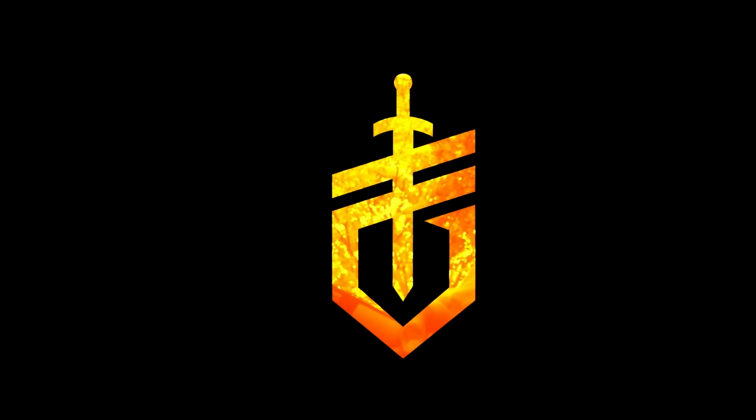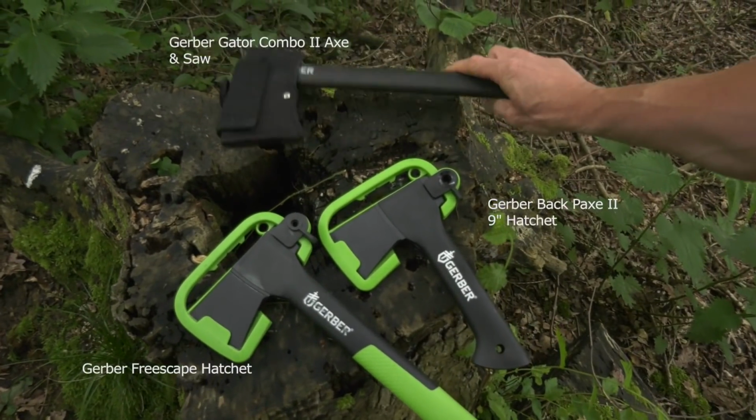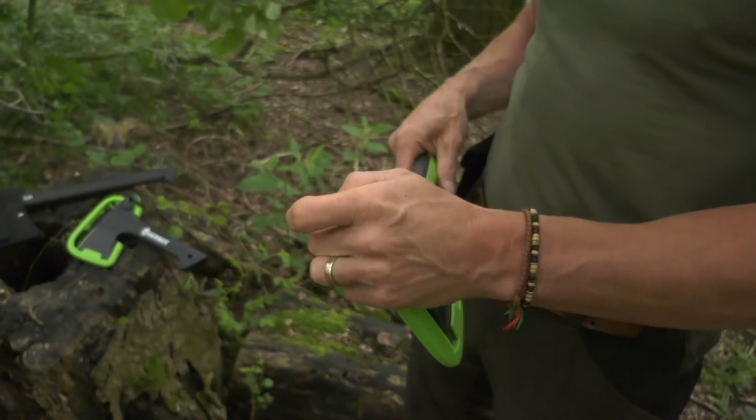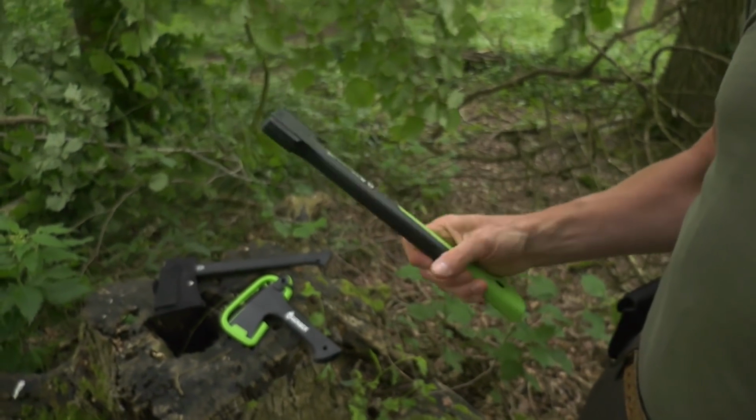Next, let's hear from Paul Childerley about hatchets and axes. They're all different weights, different sizes, different lengths for different jobs really. One axe can do most things, but obviously if you're cutting through bigger, thicker wood, you need something with a bit more weight behind it. Longer handles give you the momentum to chop. But these smaller axes are great for kindling, small trees.